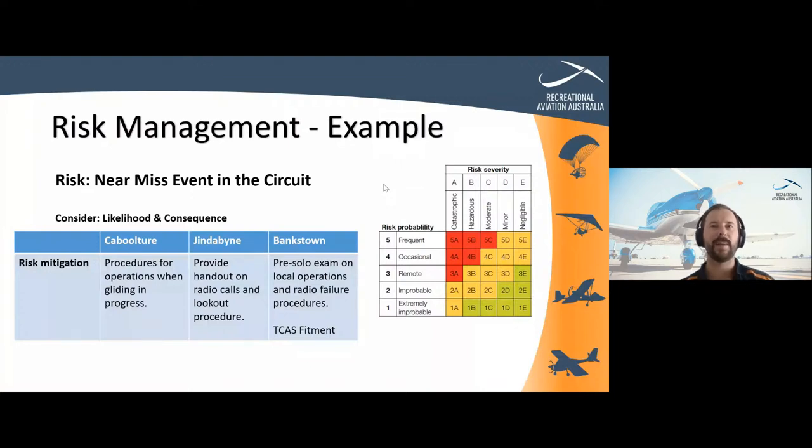So here I've grabbed three random locations. One of those is Caboolture, another Jindabyne, and another Bankstown. What are the risks of this occurring to a particular operator at one of these locations? Now, when we talk about near miss, and when we look at Caboolture, we've got a very active local community. We've got a bunch of different aircraft types operating.